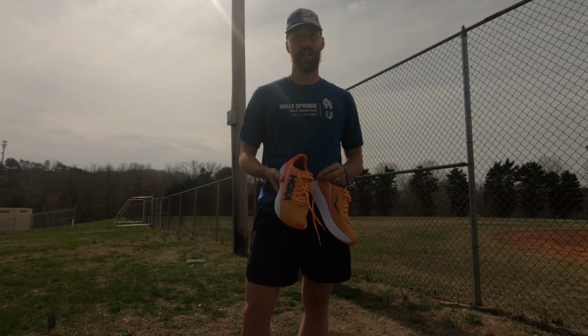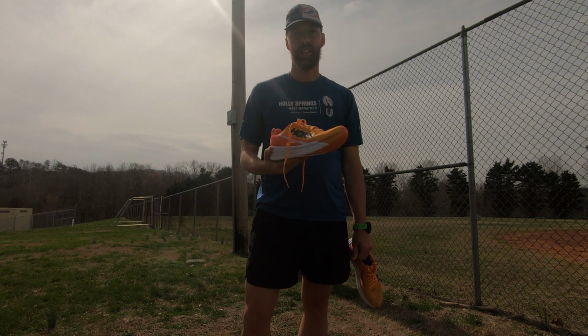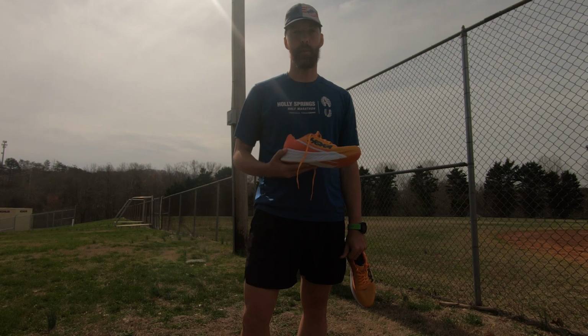It's Wednesday of week 12 of the marathon training, and I'm incredibly excited today because I got a new shoe to try out. This is the HOKA Rocket X. It's a carbon-plated shoe, so we're going to see how well this boosts my performance today.